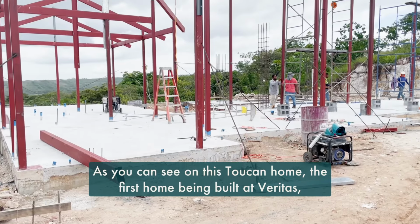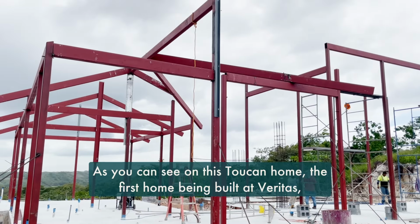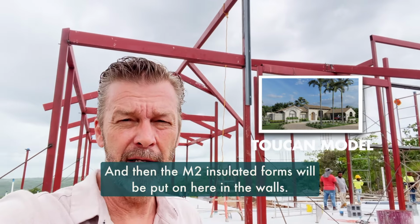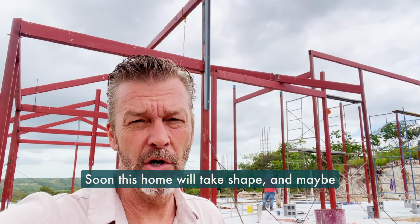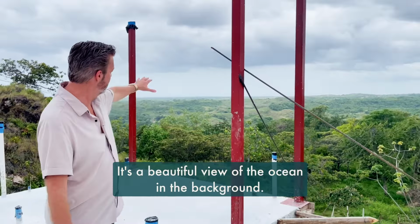As you can see on this Toucan home, the first home being built at Veritas. We've got the wall structure and the roof, and the roof will be going on next. And then the M2 insulated forms will be put on here in the walls, and soon this home will take shape, and maybe in a week or two it'll look quite different. It's a beautiful view of the ocean in the background.